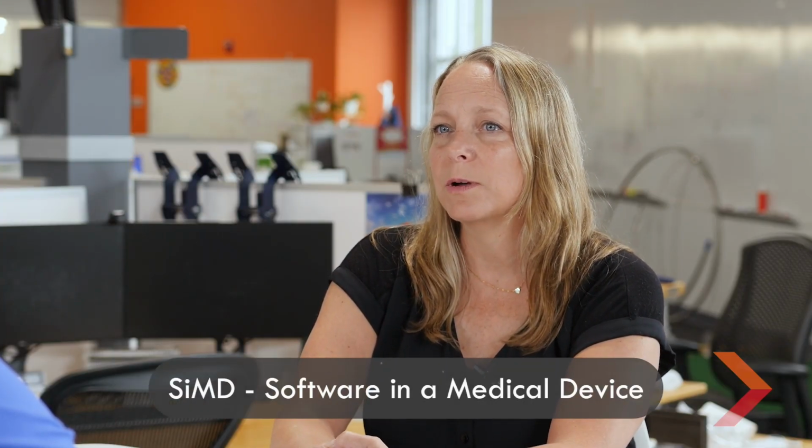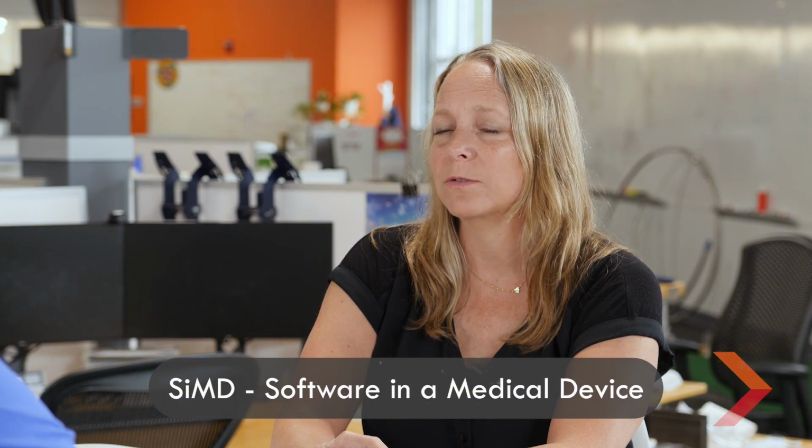What about SiMD? While SaMD operates independently, SiMD is software that must be integrated within a hardware medical device to work. It's crucial for the medical device to fulfill its intended purpose. For instance, the software in a cardiac pacemaker or the control system for an MRI machine falls under this category. I see. So the software is essentially a component that helps the hardware function correctly. Exactly. SiMD cannot function as intended without the hardware, and it is integral to the implant's operation and medical purpose.